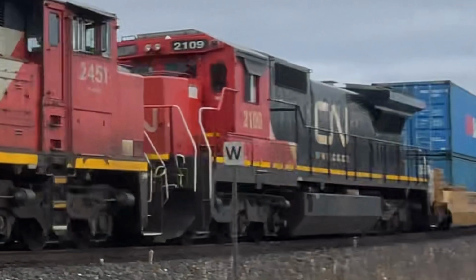Okay, now that I explained the lash-up, Tyler, how long was this thing? Let me tell you. Like I said, these 2 units were in dead end tow, so 2816 was doing all of its work. So basically, it was a solo GEVO pulling an intermodal train, but with 2 -8s trailing. One thing that Michael forgot to mention is that the engineer actually waved and gave me a bell salute.